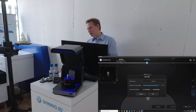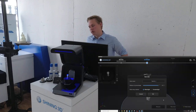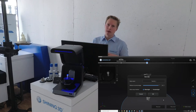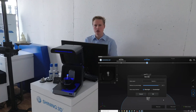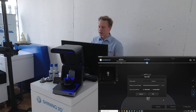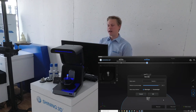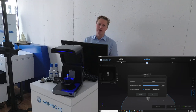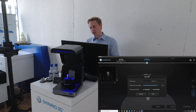So the next step is we go on data wrap and we get the option to choose if we want to do a watertight or an unwatertight model. Watertight means the software will automatically close all the open holes I have. Unwatertight means the object will stay like it is, so we need software that's not manipulating anything of the data. We can also reduce the percentage, let's say maybe 90%, because maybe the file will be too big afterwards, and we want to call the data name test S. Unwatertight, as I said before, and we click OK.